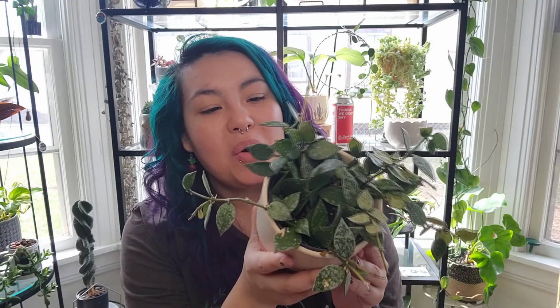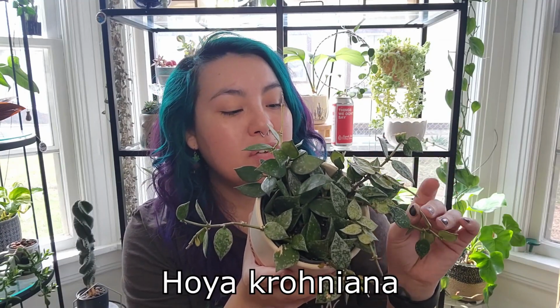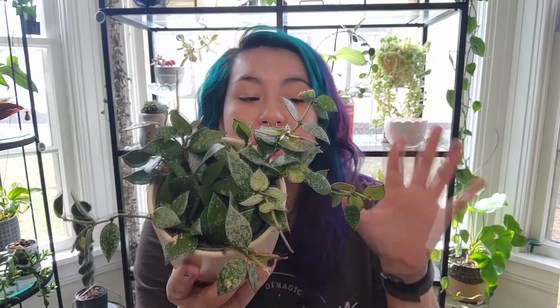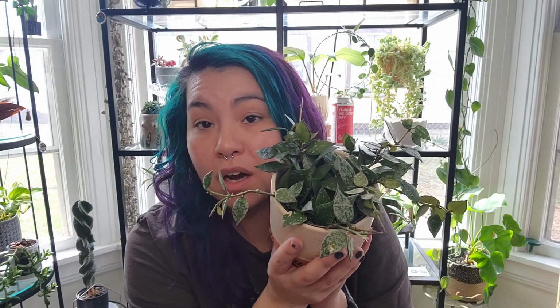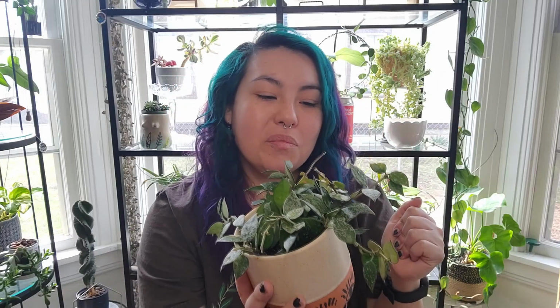This next one is my Hoya krohniana, purchased from a local plant shop, Grow Geneva, in March of 2022, and this one, just like the silver, is a wonderful grower. This one is in soil for me, and it's doing pretty well. I was thinking of putting it in leca like the silver that I have, but so far it's doing pretty fine in soil, so yay.